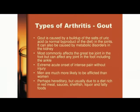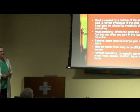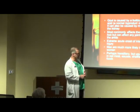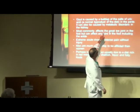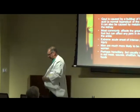Now, does anybody know what causes or triggers gout? Anybody? Dietary. It's dietary, and it's a buildup of uric acid, correct. But most of the time, that uric acid is coming from protein breakdown. It used to be called rich man's disease. So in the books, you've got the kings with the big old chicken leg or turkey leg in one hand, the beer in the other, and he's got his foot up on the chair and it's killing him.